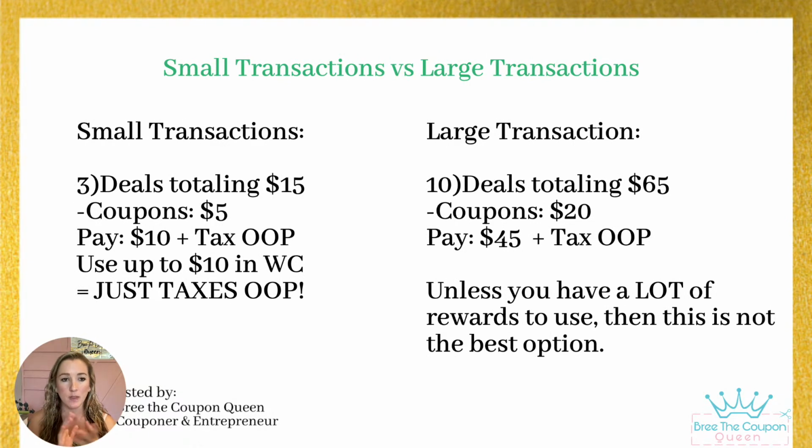Small transaction. Let's say you're doing 3 deals, your total is $15 in product value, $5 in coupons, pay $10 out of pocket, but you have $10 in Walgreens Cash. Now you're paying just taxes out of pocket for $15 worth of products. That's a win. Love that.